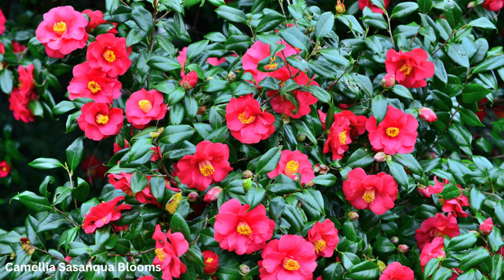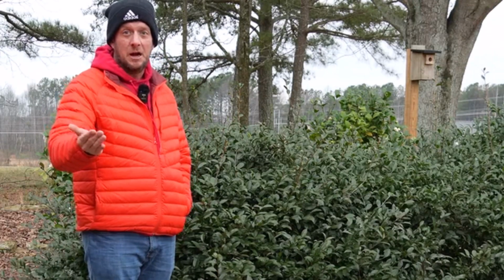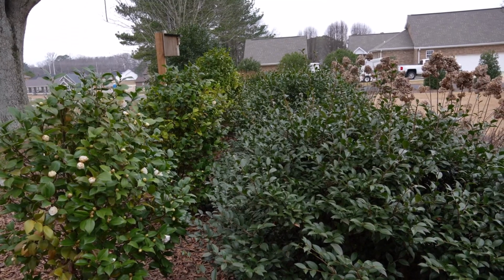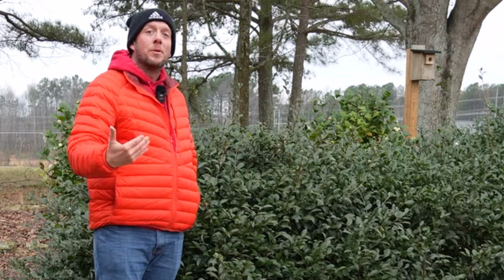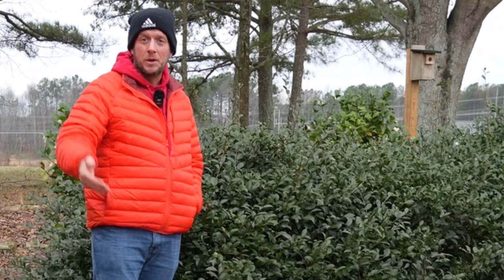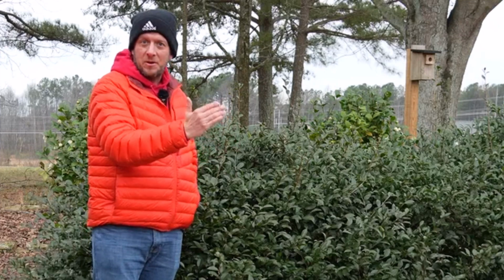So this one blooms around Thanksgiving. So I want you to think mid-November going into Christmas time. And that's the main reason I have these two planted right beside each other. So we're getting a flower show in this area where we normally wouldn't have any flowers at all. So we go into November, everything's going dormant. These provide a show from mid-November till around Christmas.